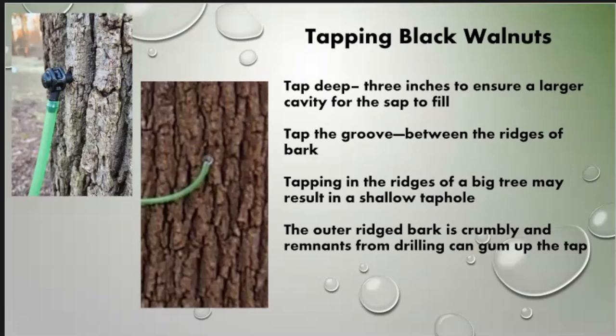So I always tap in between the ridges. And I think that's the correct way to do it. I have had no problems with that coming out.